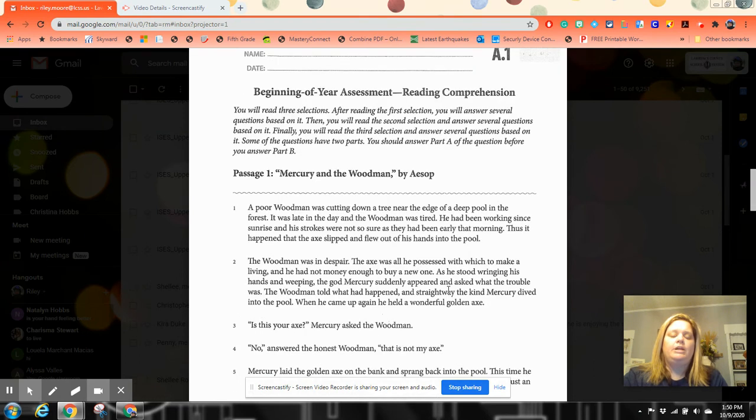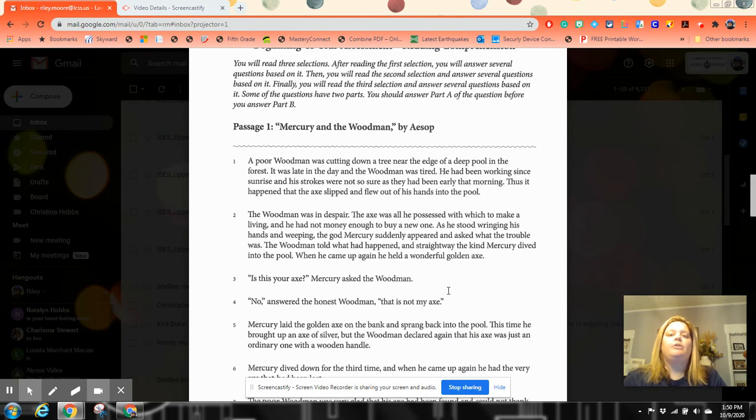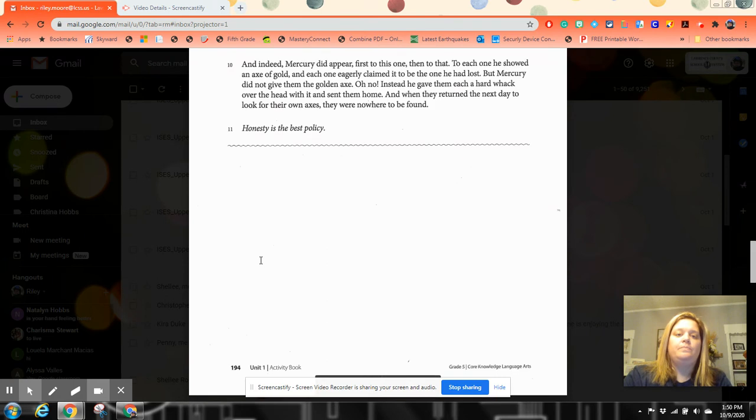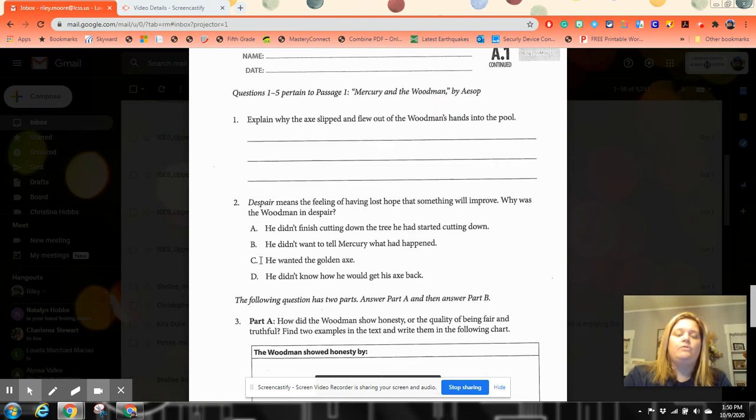So what you're going to be reading is a fable by Aesop. It's Mercury and the Woodman. So you're going to be reading this. Now the numbers beside it, that is basically like an annotation to tell you the paragraph. So paragraph 1, 2, 3, 4. I know it's just a sentence on 3 and 4, but it's still considered when they go back. So you will read this, and then you're going to answer the questions.